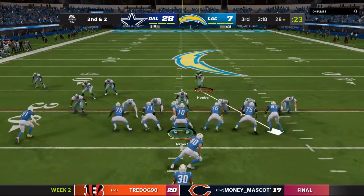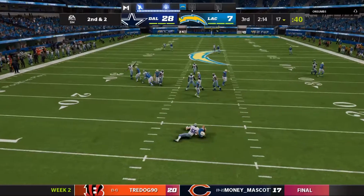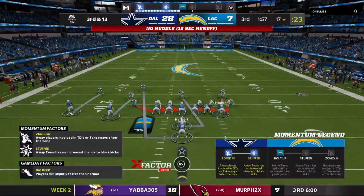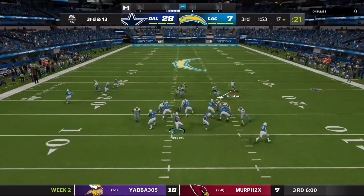At the 28-yard line. Play action this time for Justin Herbert. Under a heavy rush, and down he goes. Credit the sack to Leighton Vander Esch. This offense in desperate need of a conversion as they come up on third down.